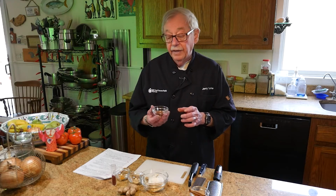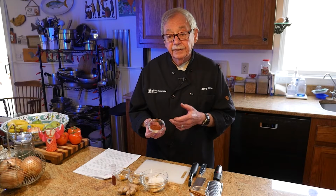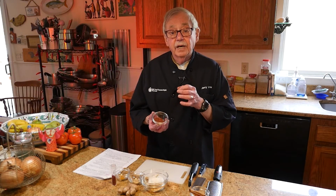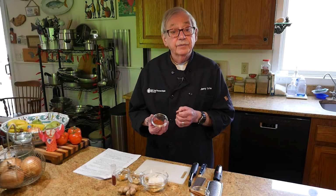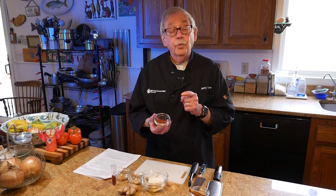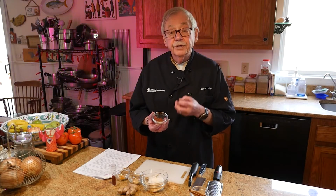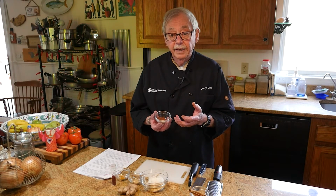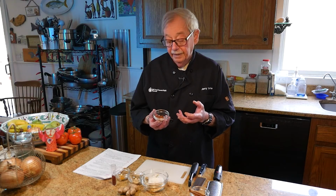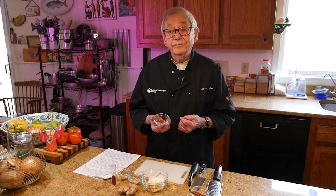The one that you'll see here is very dark, and it's the percentage of cocoa in the grind that gives you the color. And this is unsweetened. So what do you need to do to get a typical sweet cocoa flavor? You need to add some sugar to it. And the amount of sugar depends upon how sweet you would like to have it. So, that smells good. Okay.